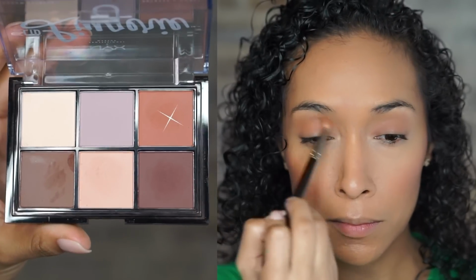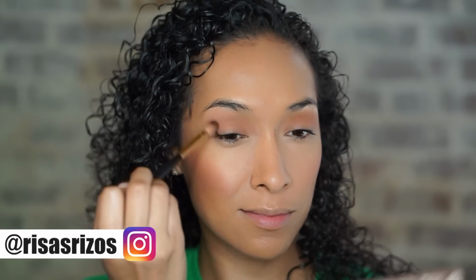And next, I'm using that same palette, but I'm taking that burnt orangey color and sweeping it along the crease of my lids in windshield wiping motions. And then with a fluffier brush, I just blend all that out so that there are no real obvious lines and everything looks really nice and blended out.